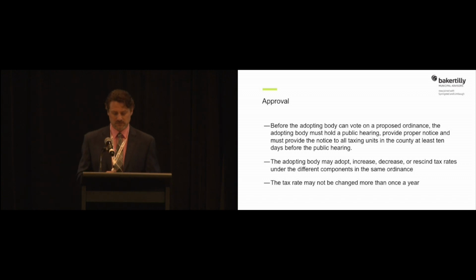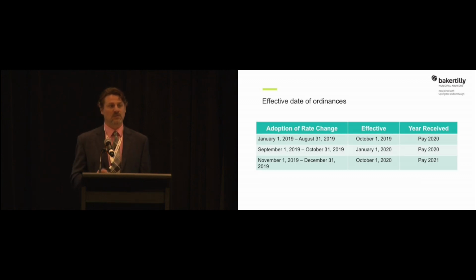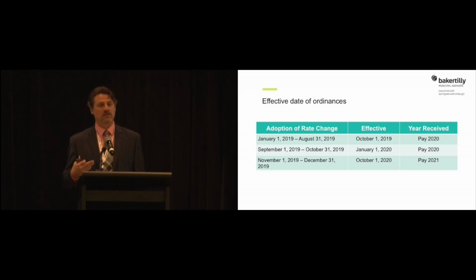The effective date, I have here. Again, if you're going through your budget right now and find out that you don't have a balanced budget, that there is a gap and you need some additional revenues, as long as you adopt an ordinance by October 31 of this year, you'll start receiving revenues in January of 2020. So if you adopt it between January and August 31 of this year, it becomes effective October 1. So that means that it'll actually start being taken out of people's paychecks in October. But you still won't receive money until January 2020.